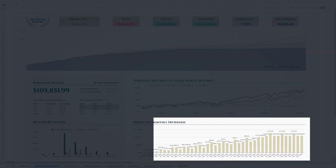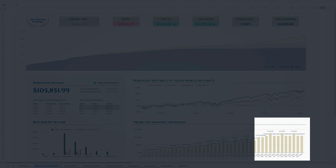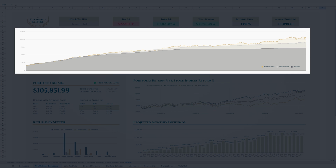So now going forward, the monthly income for the portfolio is going to be well above $1,000 per month. Moving on to the charts now, if we look at the portfolio value, we can see that it's still near all-time highs. Things have been a bit choppy in the markets, but overall it's still holding up.